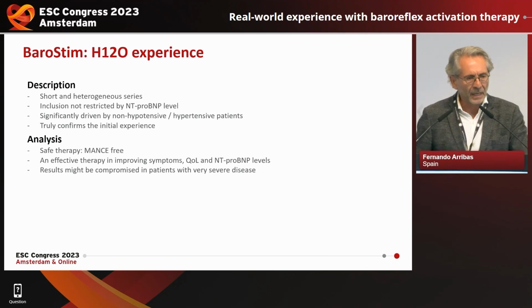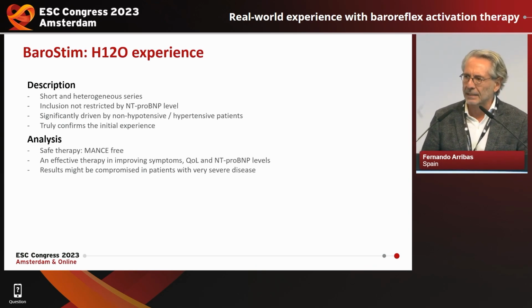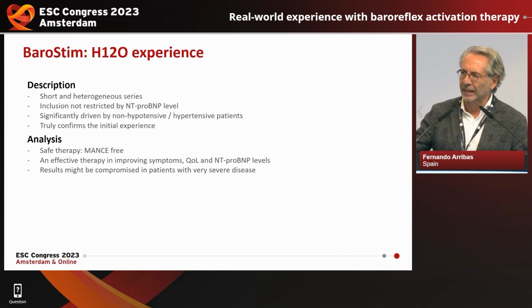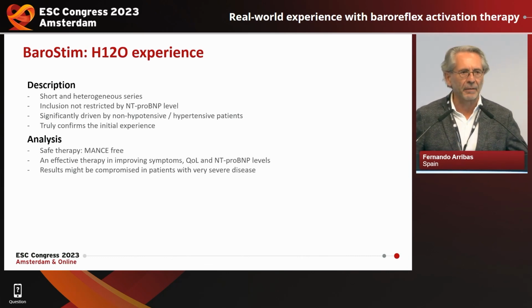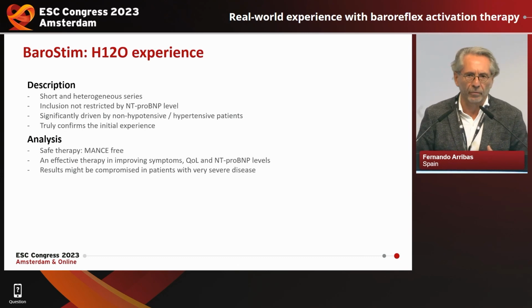What is the analysis? The analysis is that it's a very, very safe therapy. We have no complications and no claims from the patients after having received the therapy, because it's not so easy from time to time to convey to the patient that after giving so many drugs, he or she needs a device that is not a pacemaker or defibrillator. This is something different. Let's say that it is completely safe. It was very effective in improving symptoms, quality of life, and NT-proBNP.